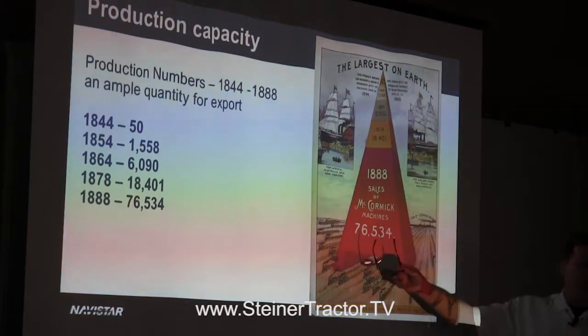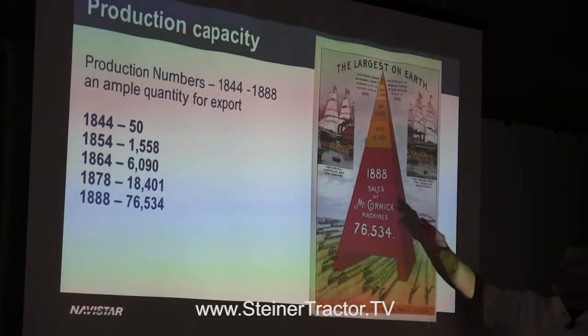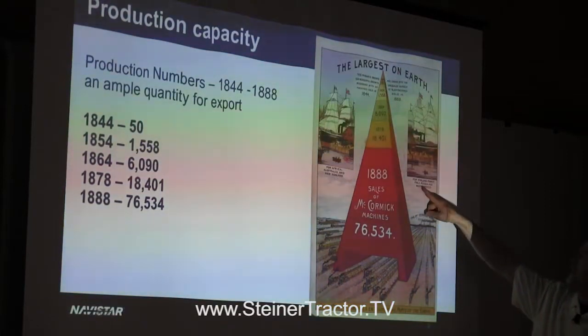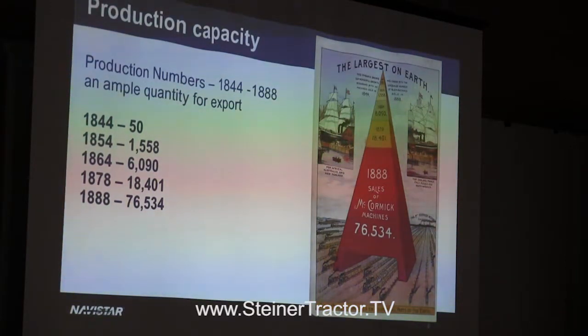They put this stuff in a big crate, and you'll see pictures, Tom will show you in a minute. You think today how neat it is that Amazon ships stuff. Cyrus was doing it in the late 1800s, and really sophisticated stuff. He shipped complete machines in a box. But Tom's right. This shows Africa, Australia, New Zealand, and this one shows ships to England, France, Italy, Russia, and South America. So there was huge demand worldwide for what he was making.